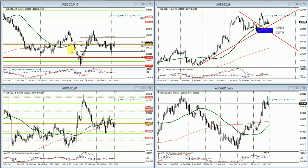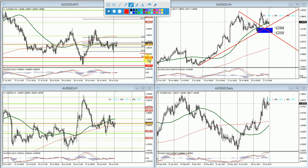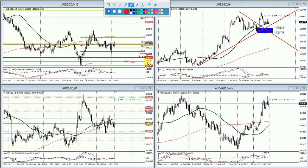For what we are expecting, 78.4 is our trigger, and the stop, of course, below the low or below the round number. That is the preferred level for double protection. Alright, so that's the forecast for Australian Singapore, looking for a long.